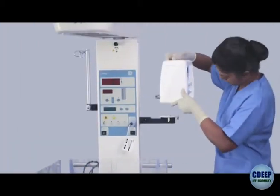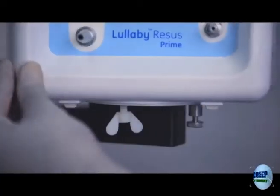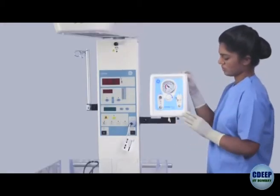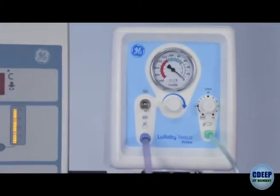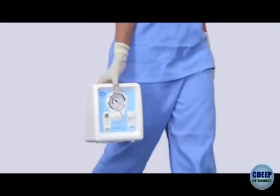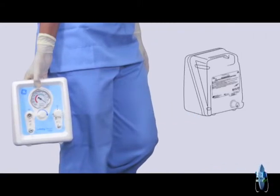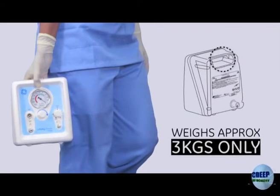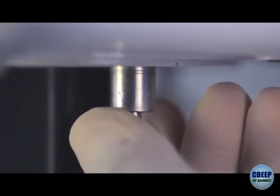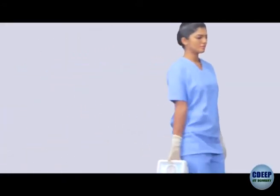One of the many features that make the Lullaby Rhesus Prime remarkable is that it can be easily mounted on the dovetail rail of the Lullaby Warmer or set up on a smooth, flat platform for use, enabling ease of care delivery. In addition, it is compact and lightweight and comes with an ergonomically designed handle, making it ideal for intra-hospital transport. Now, you can take the device to the point of patient use without the hassle of moving multiple pieces of equipment and then assembling them.